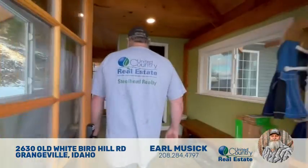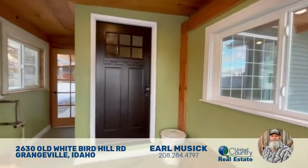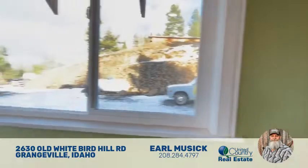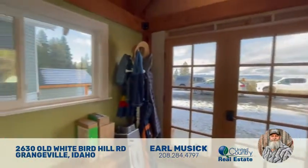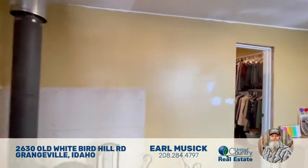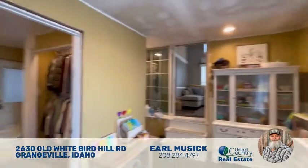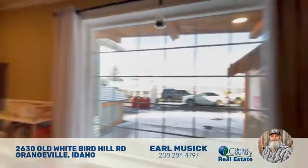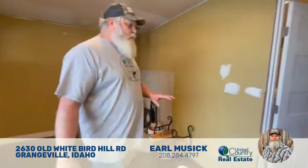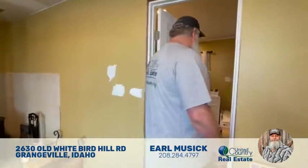Come on in. This is the brand new mudroom that they've built on. Really gives a nice spot to get in, have some wood storage, get out of the weather. Take your shoes off. Now we're going to walk into the main living area. This is built onto the original tiny home trailer on the property here. This is a nice little living room, nice little wood burning fireplace, and believe me, this thing keeps this house plenty warm. We're going to walk in real quick into the master bedroom.